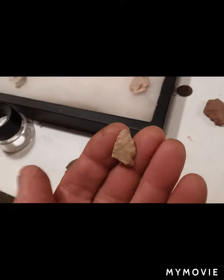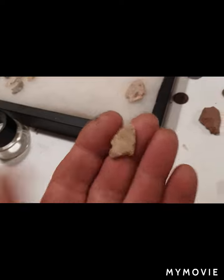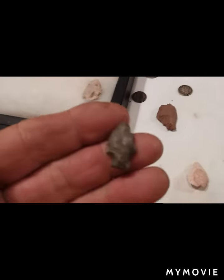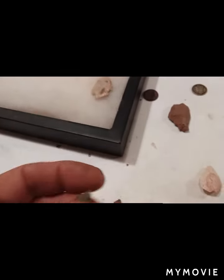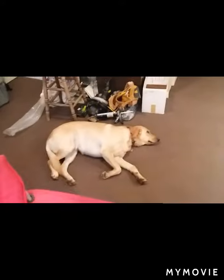That would have been a pretty one, too. It's made out of a flake. Bifaced on one side. A banding come back out on that one. But, hey, some of you guys have been finding some pretty neat stuff, man. People's been finding stuff everywhere. Oh, looky there.